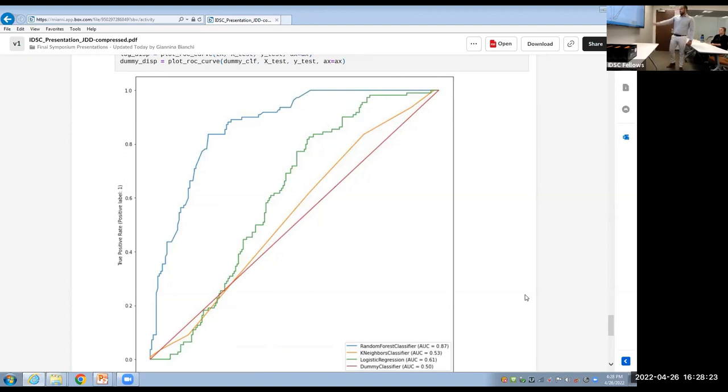So as we can see here, the dummy classifier, a straight line, is basically 50-50. You're flipping a coin, case, control, see what happens. The K nearest neighbor did a little bit better, but not much. And then logistic regression did a little bit better than those. And then finally, our random forest was actually decently successful at guessing whether the corpora amylacea came from a case or control.